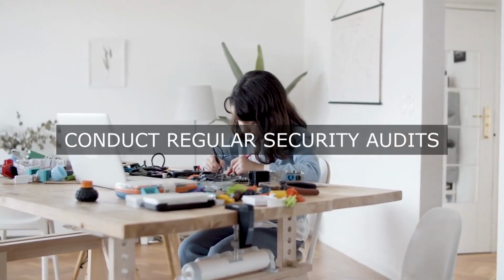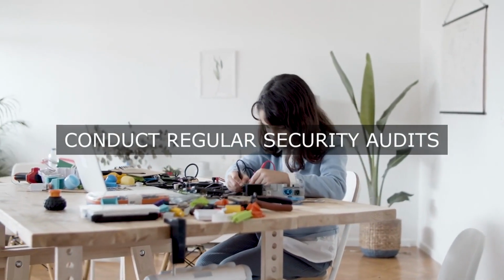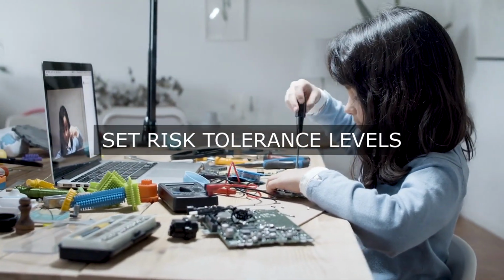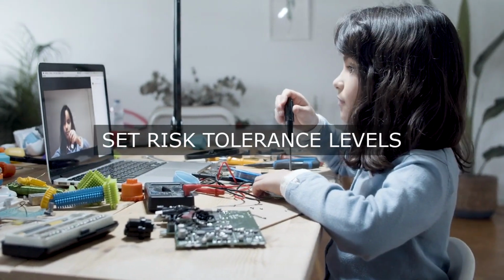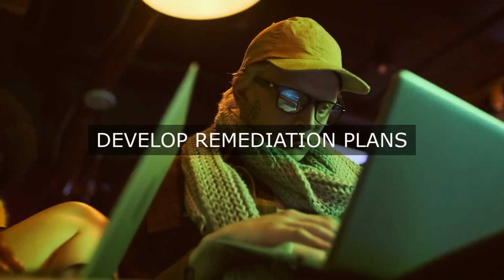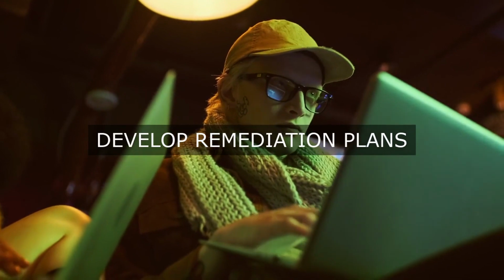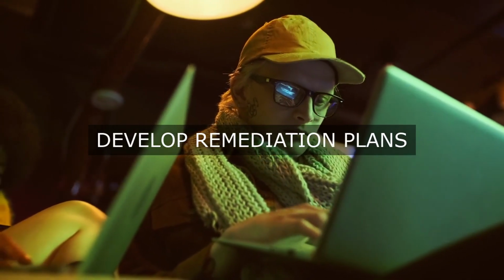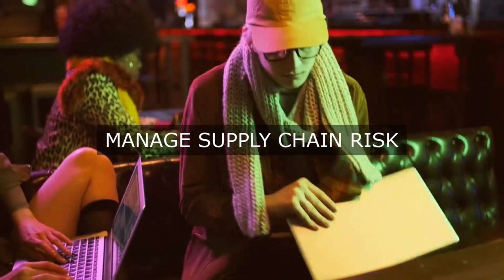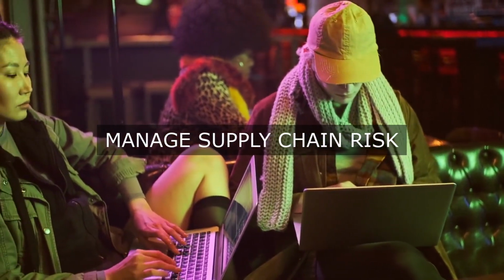By managing supply chain risks, the organization can reduce the risk of data breaches, intellectual property theft, and other cybersecurity threats. Another key component of operational excellence is information security continuous monitoring. This involves ongoing monitoring of the organization's information systems and cybersecurity controls to identify vulnerabilities, detect threats, and improve overall cybersecurity posture. Information security continuous monitoring requires the organization to establish a continuous monitoring program that includes regular security assessments, vulnerability scanning, and penetration testing.